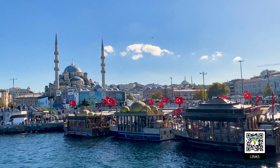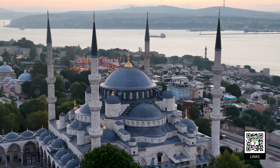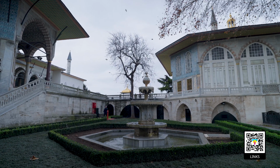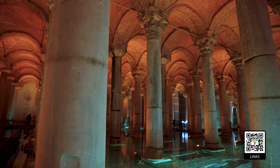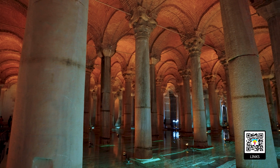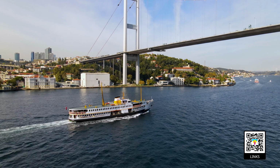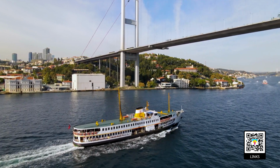And of course, a very common mistake is not visiting the must-see places. Most people visit the Blue Mosque, Hagia Sophia, and the Grand Bazaar, but there's much more to explore. The Topkapi Palace is one of the most incredible places in the city, with lavish rooms and a stunning view of the Bosphorus. The Basilica Cistern is another unique attraction, an underground structure filled with lit columns that looks like a movie set. The Galata Tower has a spectacular view, especially at sunset, and it's really worth taking a boat ride through the Bosphorus Strait, which passes by palaces, mosques, and huge bridges.